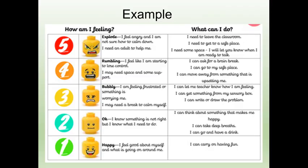This is an example of a 5-point scale which details how the child feels at each level and what steps they can take to maintain that current level of well-being or bring them down to a lower level if needed.